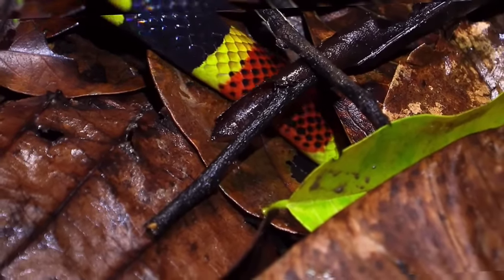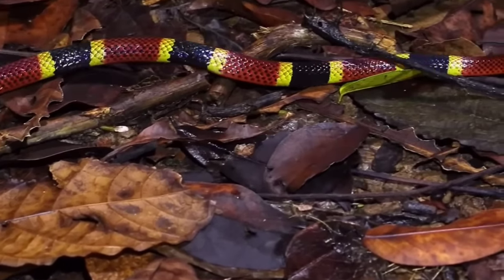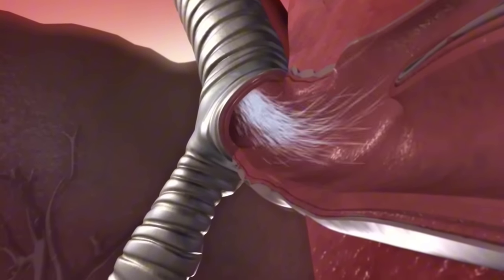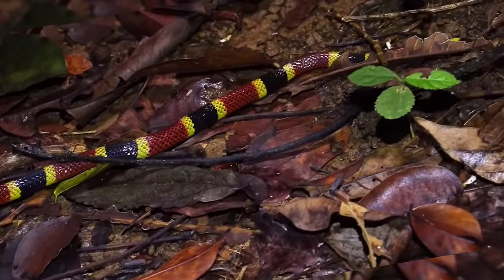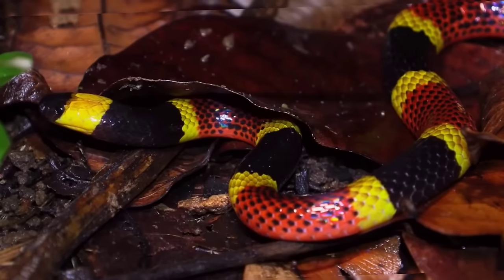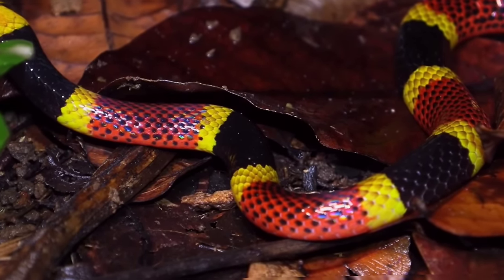Like other coral snakes, the bite of a Texas coral snake can be life-threatening if not treated promptly. Symptoms of envenomation may include numbness, weakness, difficulty breathing, and paralysis. The best way to prevent an encounter with a Texas coral snake is to avoid areas where they are known to inhabit, such as wooded areas with dense vegetation.